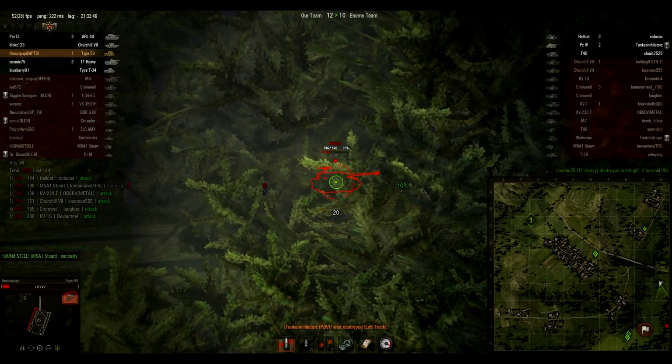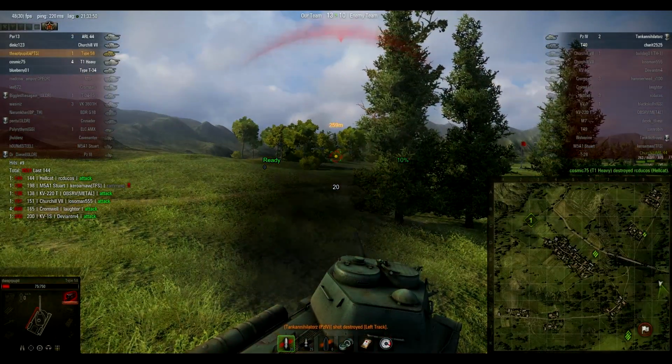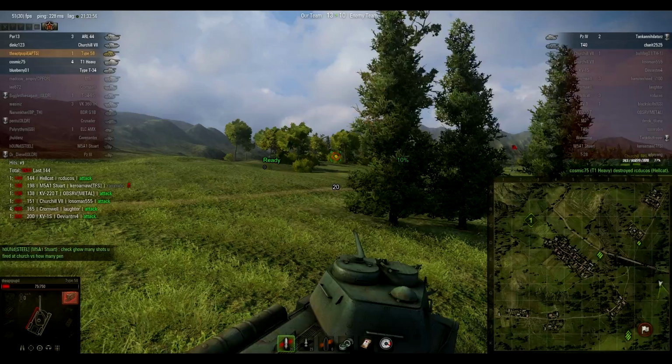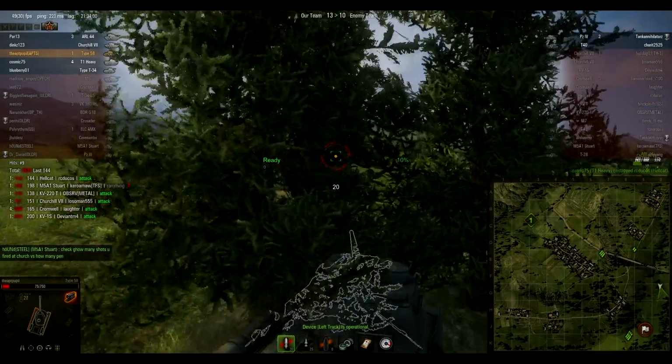So, time to do some damage. And that will be the bastard who was taking away all my HP earlier, the little Panzer IV. At least I'm going to track down the bastard as soon as I'm fairly healed. And off you go.